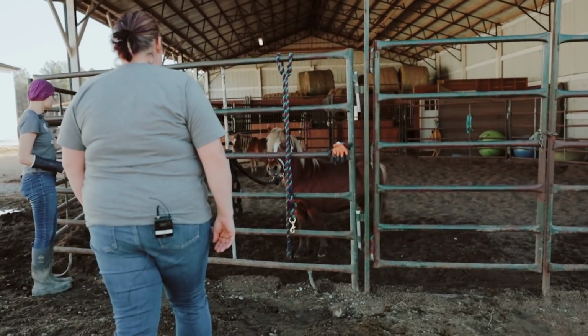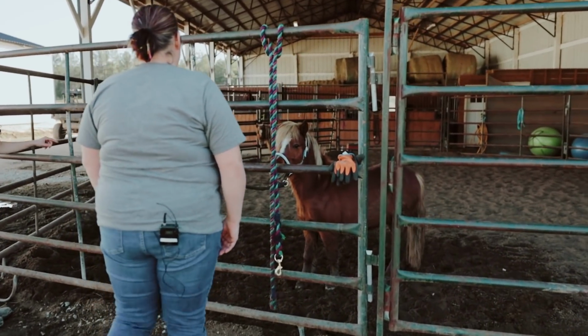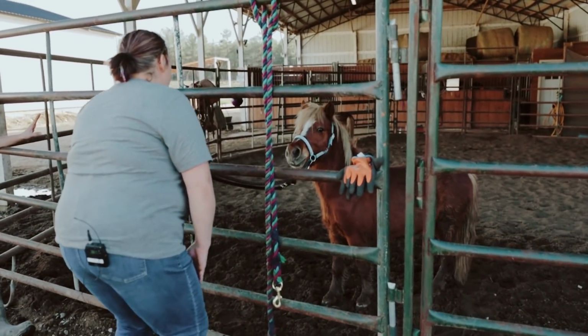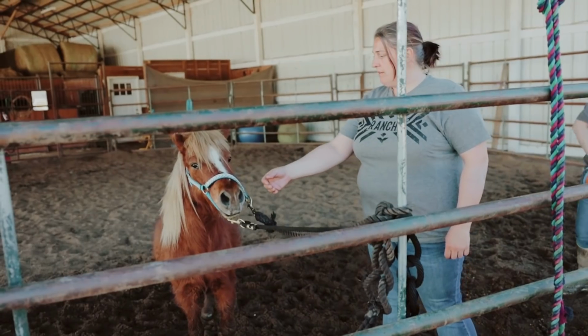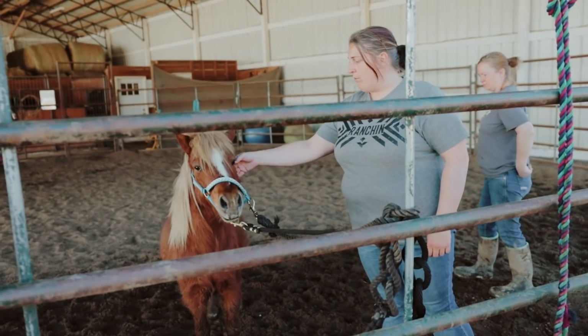Well, that's Watson. You've already been introduced to him. They actually came in together. There was a group of four of them. We think they're basically full siblings, because they were all just one year apart. Two of them were already adopted, and these two are the ones that we have left.